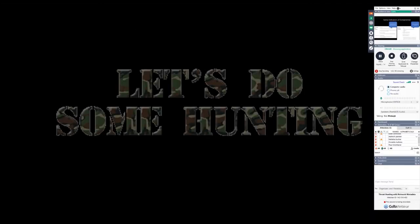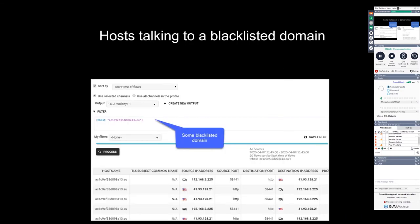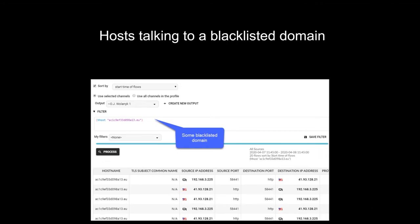So let's go ahead and do some hunting to see what it looks like in a network metadata / IPFIX system. So what you're looking at here is a search query screen. What I've done here is plug in a host name indicating that this host is actually a blacklisted domain. This is a domain that a command and control server might use, or it might be a source of known malware, right? So if anyone is communicating with this host, I'm going to want to know immediately. So I can just plug this host name in here and perform a search.